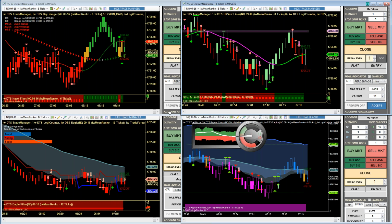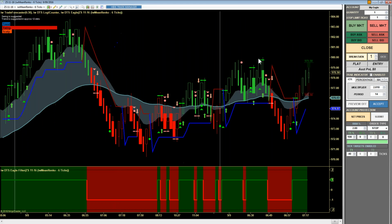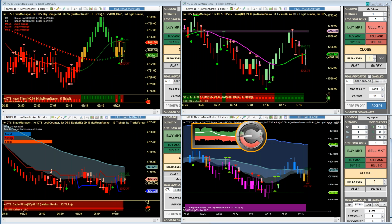Wow, everybody's sideways. Crude oil. Soybeans actually waffling also, but much larger ranges here on soybeans. Big swing up, big swing down. Now is another big swing up. Doesn't look like much on the Eagle, but larger swings on the other tools.